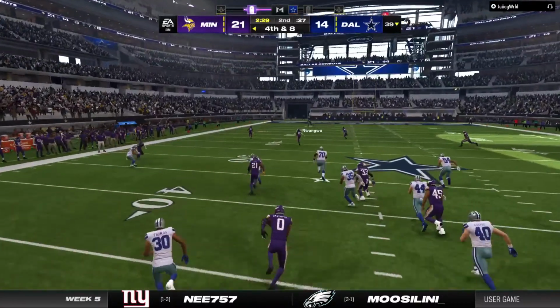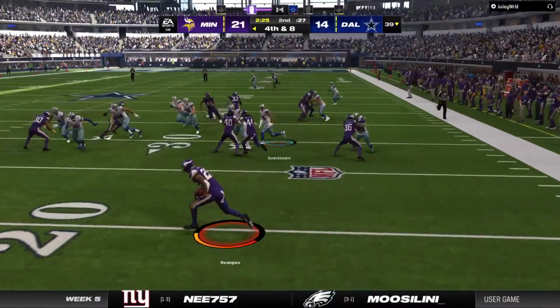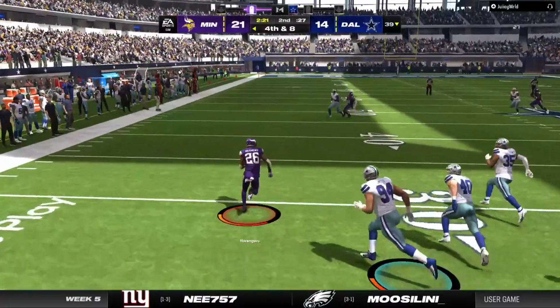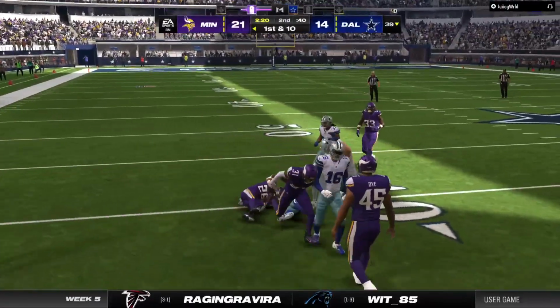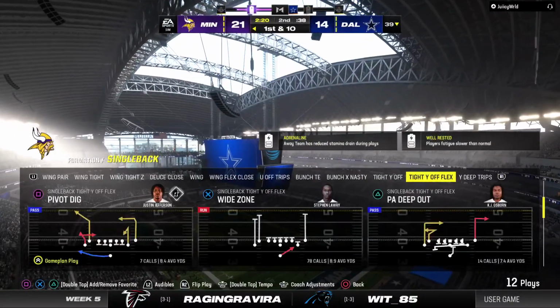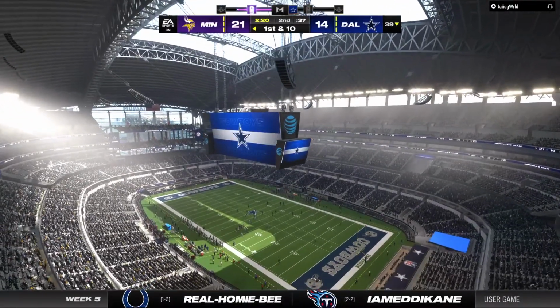He was called on 3 times in the win last week as his first one here's away. This will be fielded at the 17. A great return there of 22 yards. And it will be Vikings ball, 1st and 10, at their own 39-yard line.